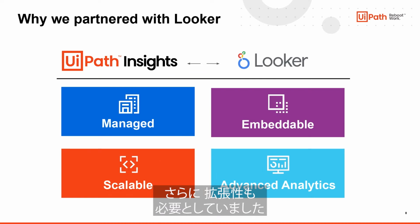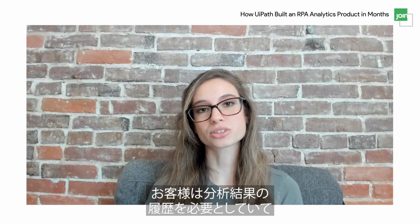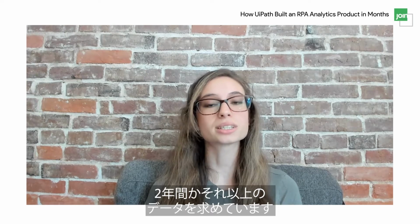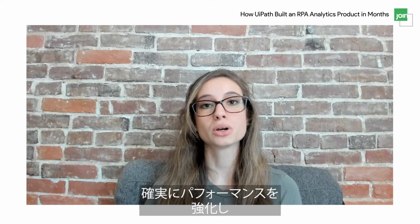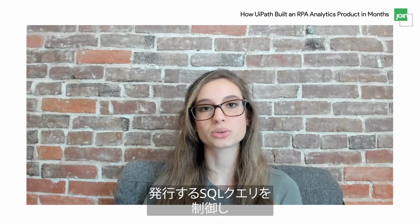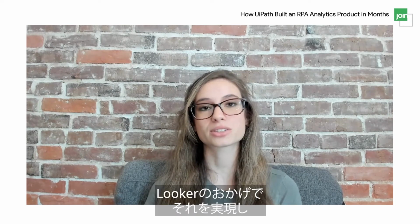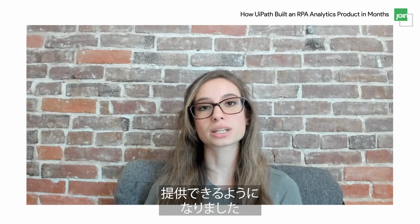We also wanted a solution that was scalable. As our product suite expands and the number of customers we have expands, that data size is expanding as well. Our customers are looking for historical analytics. They want to be able to view data for 2 years, sometimes more. And we needed a product that would allow us to really double down on performance and control the SQL queries that we're issuing to make sure that we have that quick dashboard load time. And Looker allows us to do that, which has allowed us to offer a very quick loading template set to our customers.